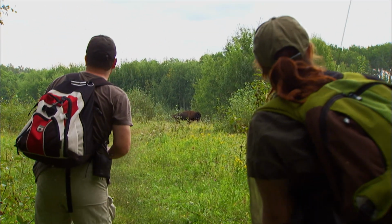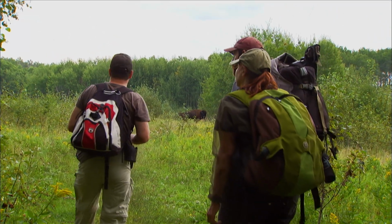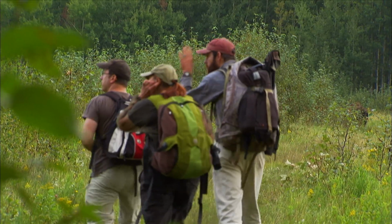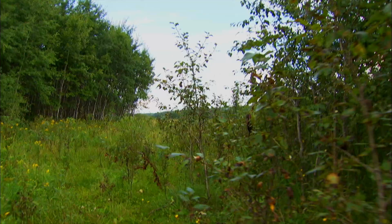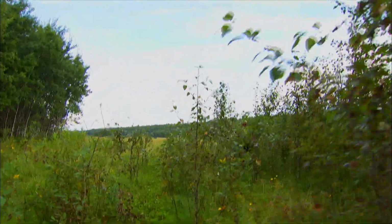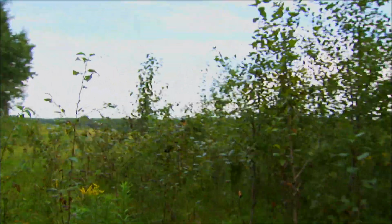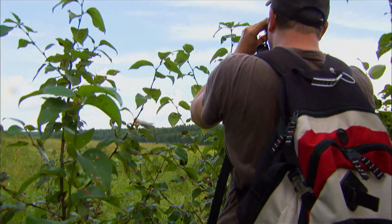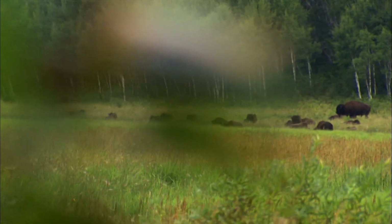Okay. There's a large group also over there. The size and structure of herds of bison vary constantly according to the season. Females and calves stick together summer and winter, while males are mostly solitary or form small groups. During the mating season, which runs from mid-July to late August, the males come to join the females.